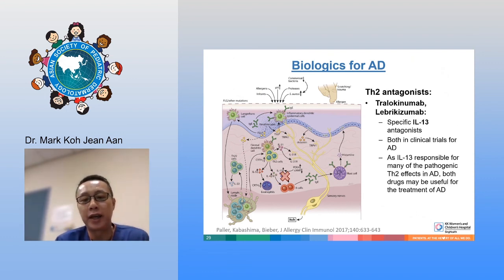Other Th2 antagonists are tralokinumab and lebrikizumab. These are specific IL-13 antagonists, and both are in clinical trials for atopic dermatitis. This works because IL-13 is found to be responsible for many of the pathogenic Th2 effects in atopic dermatitis. So both drugs will be useful for the treatment of atopic dermatitis.